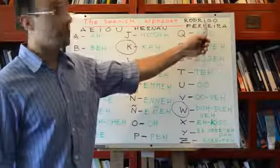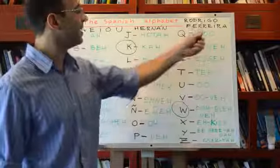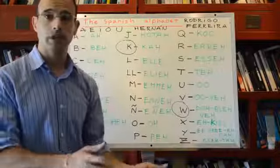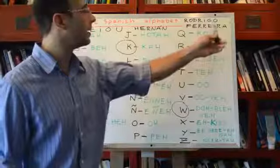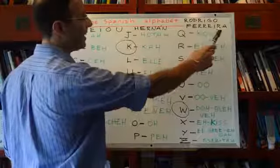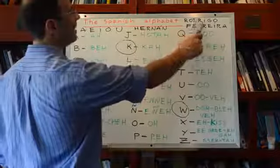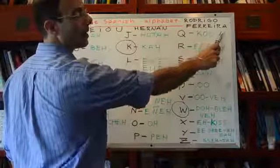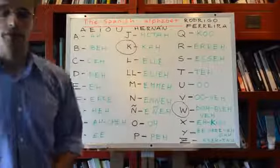This R in Ferreira, in my last name, is doubled. Therefore it is pronounced as a hard R, rei. This last R is not doubled and is in the middle of the word. Therefore it is pronounced as the soft sound, ra. So this is Rodrigo Ferreira. Let me separate it in syllables. Ro, dri, go. Fe, rei, ra. Okay, Rodrigo Ferreira.